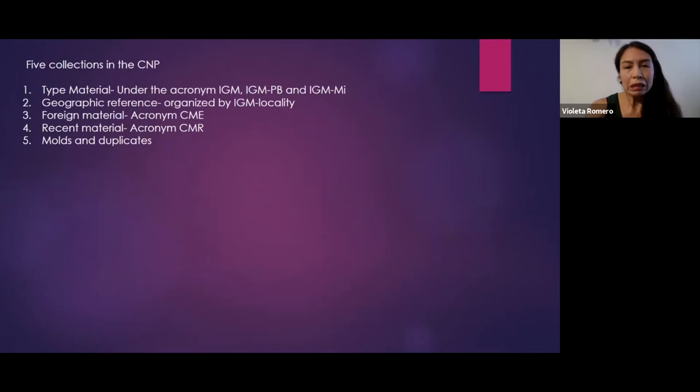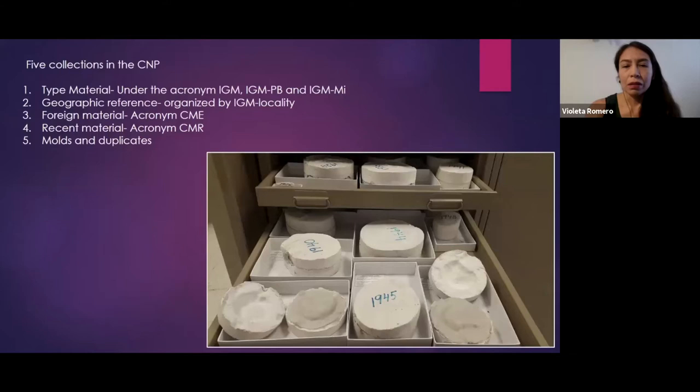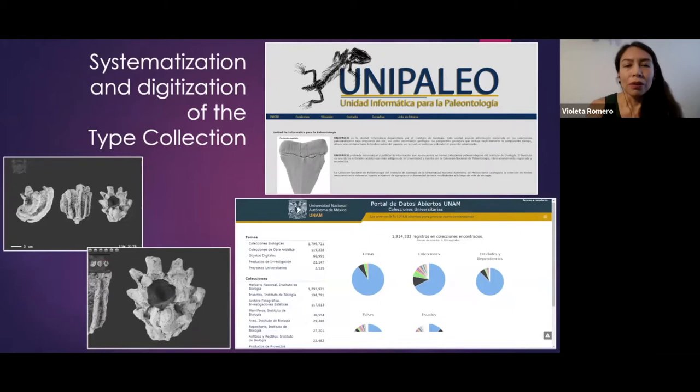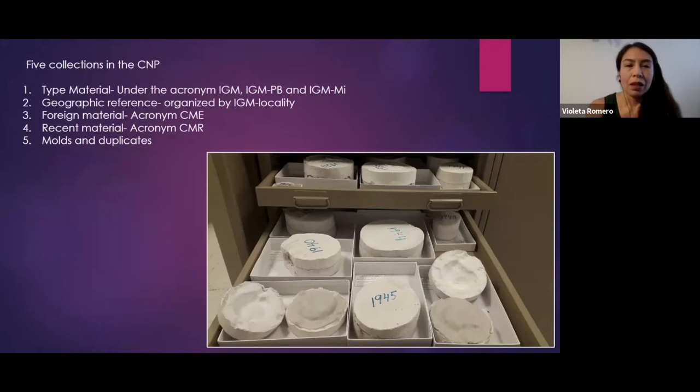The geographic reference collection, with the material under study or waiting to be studied. It grows after the collects of researchers and is organized by locality. The foreign material that contains specimens from other countries as the result of interchange or donation. The recent material collection that, as its name says, provides the basis for the comparison of fossils to extant specimens. And for last, the molds and duplicates collection that holds material resulted after requests of type specimen duplicates.